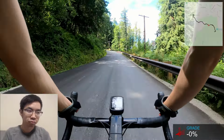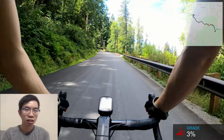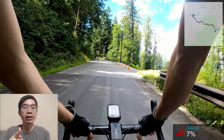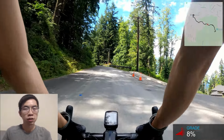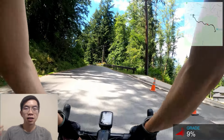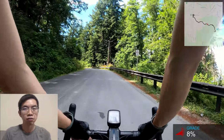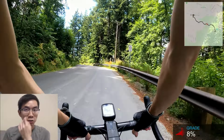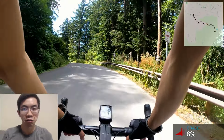Also, right after the last hairpin is actually a stop sign, and the Southeast 60th Street has the right of way. So if you're definitely not watching your speed and you're just sort of going into that hairpin a bit blind, there's a chance you might not be able to slow down enough, or the cars coming up from Southeast 60th Street might not catch you. So definitely find ways to really lower your speed there.